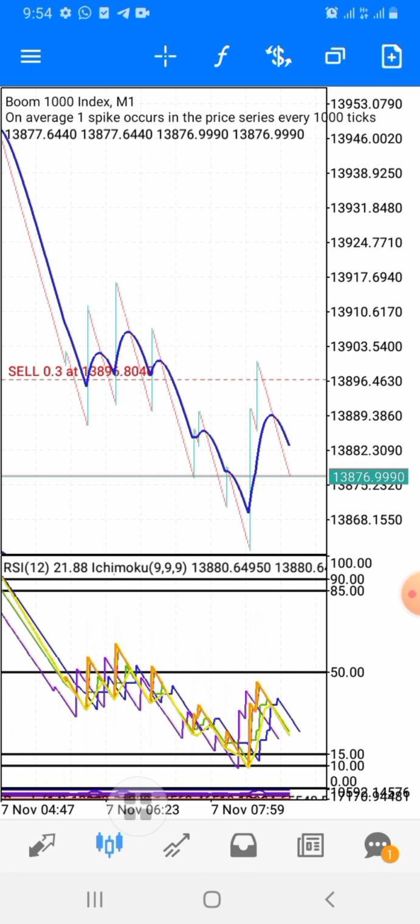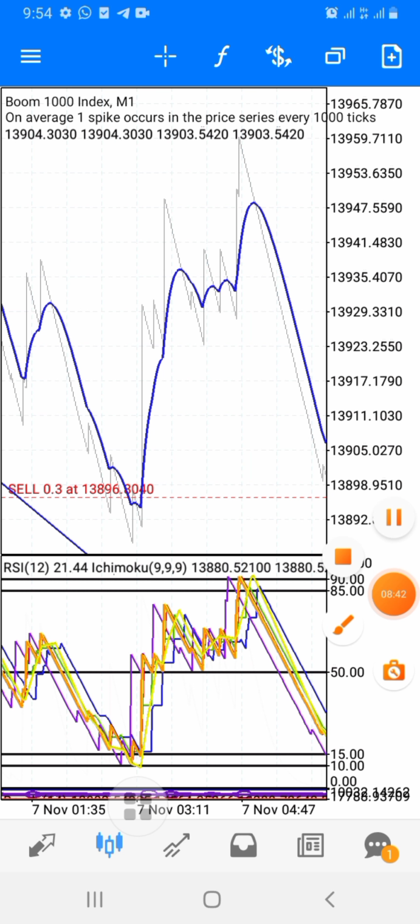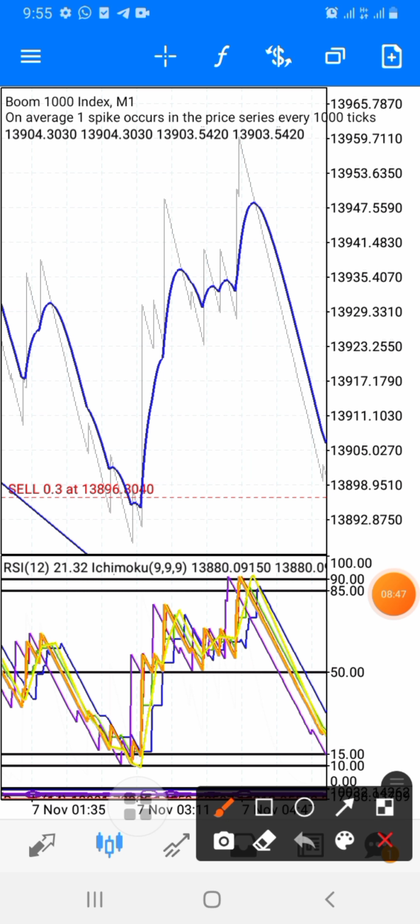Now, what is the zoom level? To get the zoom level right, let me show you something that you need to understand. If you want to get the zoom level right, you zoom it in like this to know the trend of the market. Look at from here. Let me show you something that you want to know. Okay, I want to show you something here.